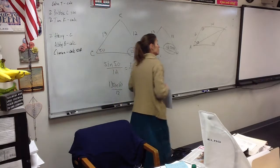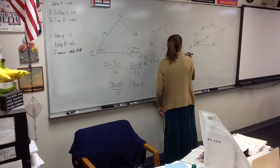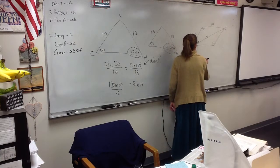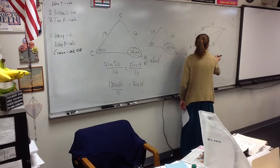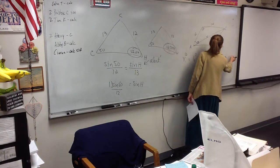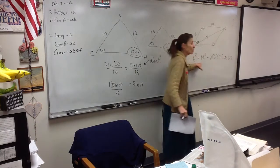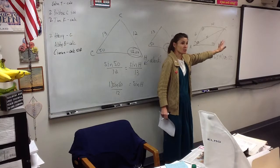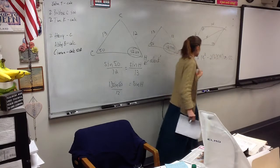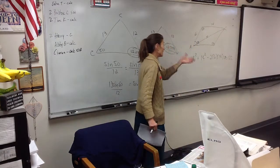So I'm going to do my law of cosines. And what's the law of cosines say? X squared, 6 squared, times cosine 122. Now, because there's no variable in here, that one you can just type in and hit square root, and that will be your answer. This is all just numbers, so you're good. Just type it all in, hit square root, that's it.